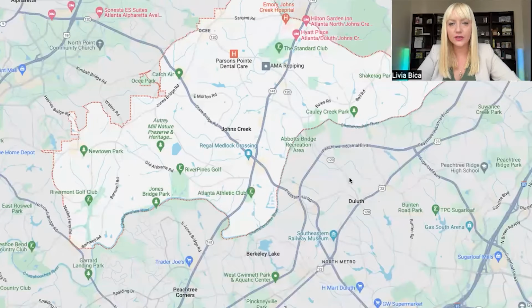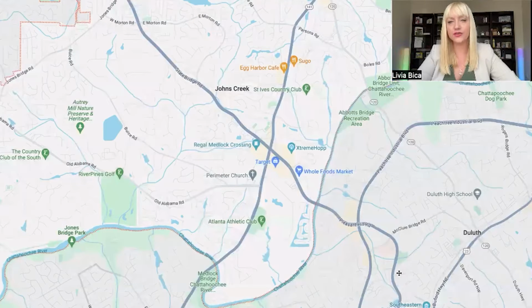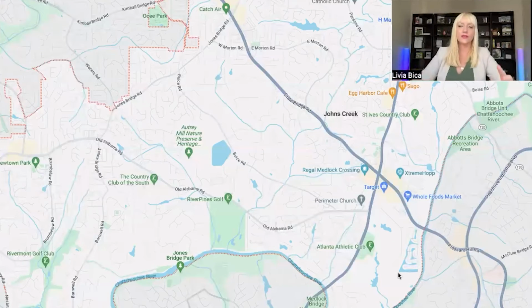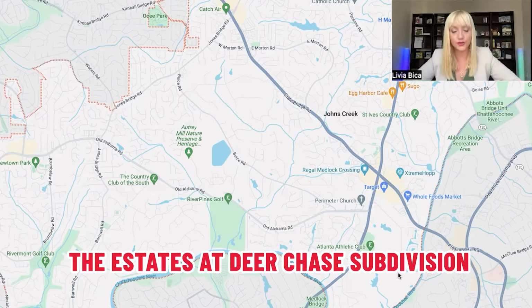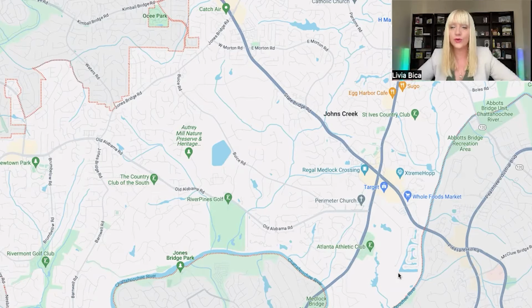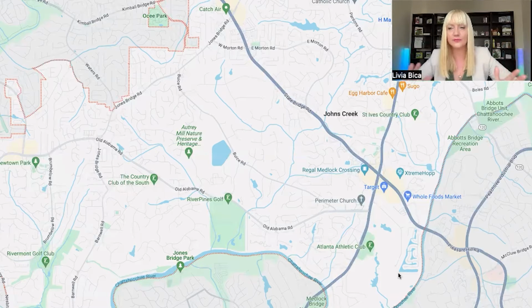Now we're going to go and show you another amazing subdivision around 2 million. This is a newer subdivision, smaller of course. They don't have that many homes, maybe 50 to 100 homes. For those of you that are looking for new construction in Johns Creek, they have a few homes that were listed at $2 million. We're going to go and see the Estates at Deer Chase in Johns Creek. These homes were built in 2021, usually from 7,000 square feet up to 9,000 or 10,000 square feet.